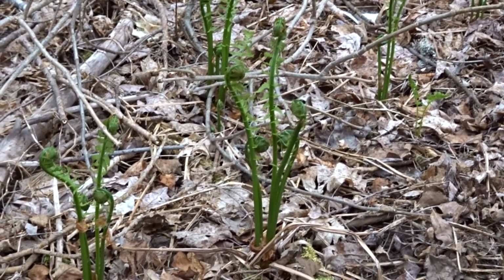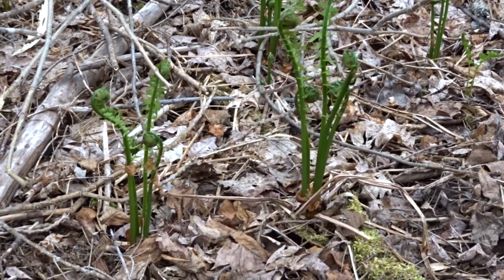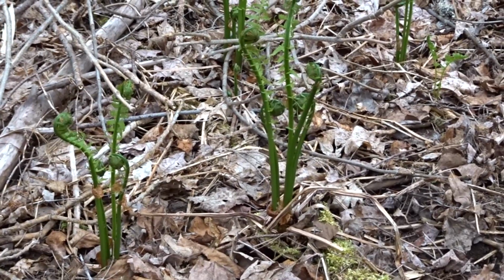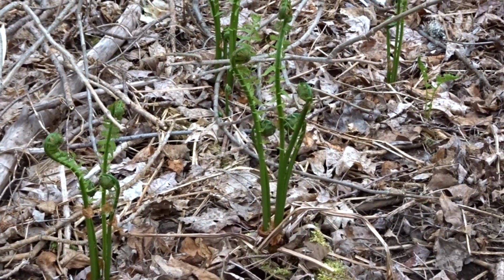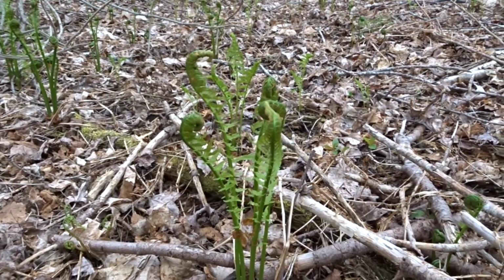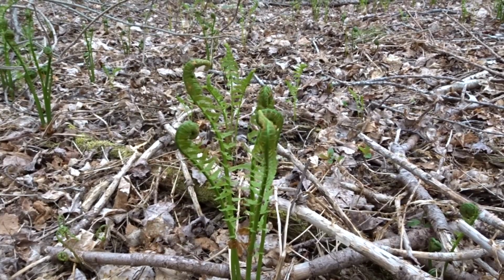It's beginning to rain, so I have to put away my camera. I'm not too worried about the rain otherwise, but I'm going to go through here and harvest. And I'm glad I came out here today and checked. It's still early for the season yet, but these are the best greens. Once the ferns begin to unfold, like you see these here, some people think that they're no longer good to eat. They're just fine.